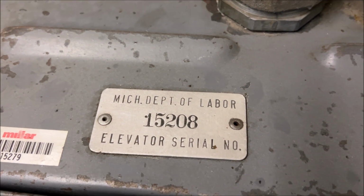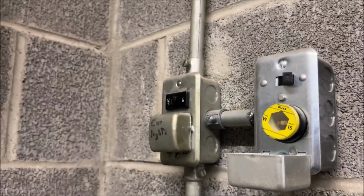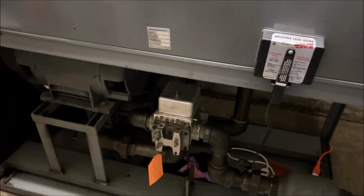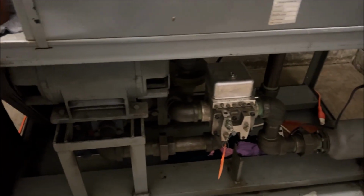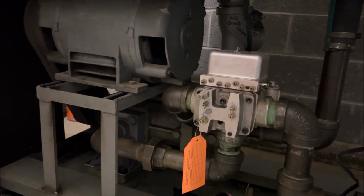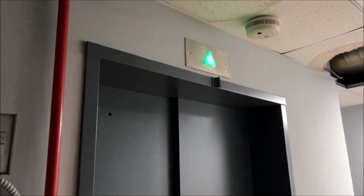There's the official serial number plate. There's always one like that in the machine room. Power to the cab lights. Relay control, very nice. I guess we'll bring it down real quick while we're at it. Here's the pump. Very nice. All right, that'll be it.